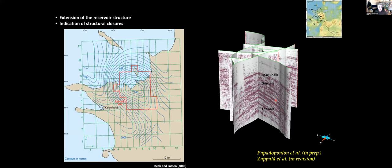Now you can see the data. This was the idea of where the structure closure would be somewhere. So that's the island we were looking at. We wanted to see if the gas zone would bend down, would close towards this side, towards the north or towards the island. So let's look at how things happen.